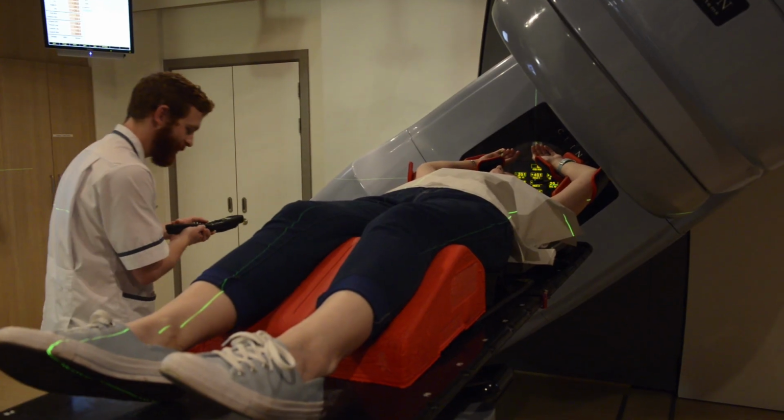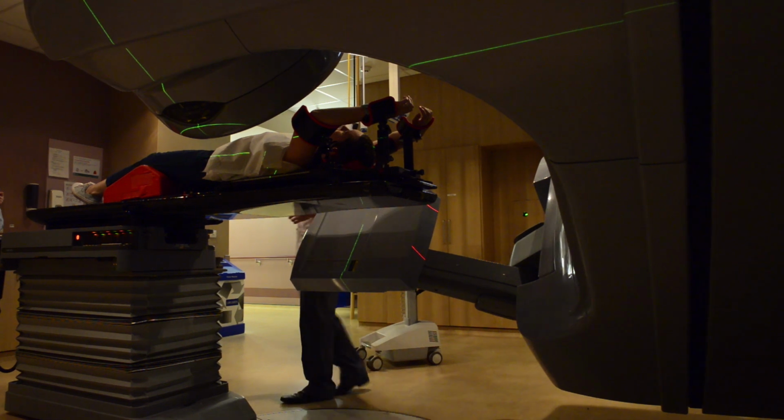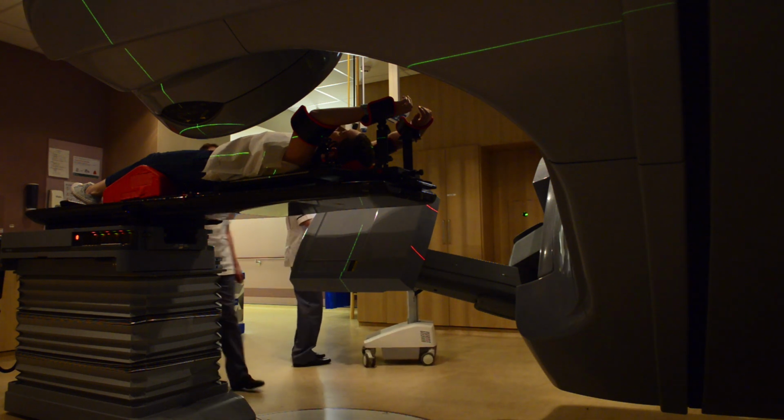When we're setting you up, once we have you in that position, it's crucial you remain in that same place. If you need to sneeze, just sneeze and relax again, and your body will relax into the same position. However, we ask you not to try to scratch, which can be difficult once you've been left alone. So once we have you set up, we will then leave the room.